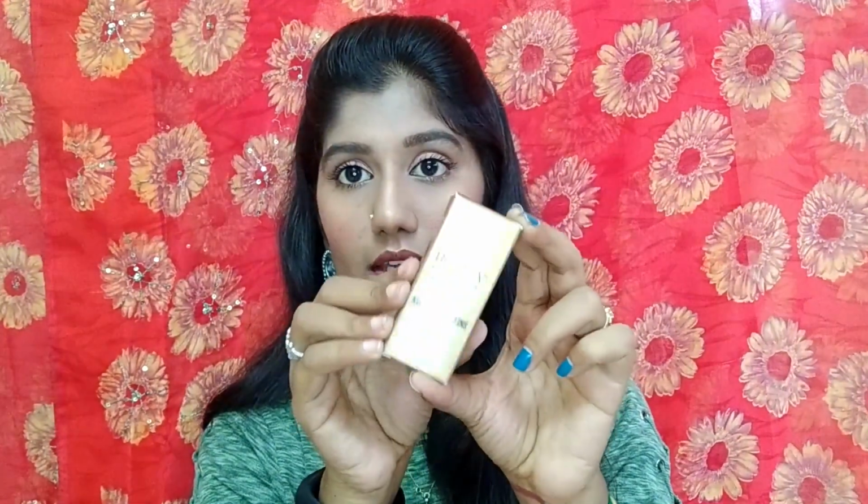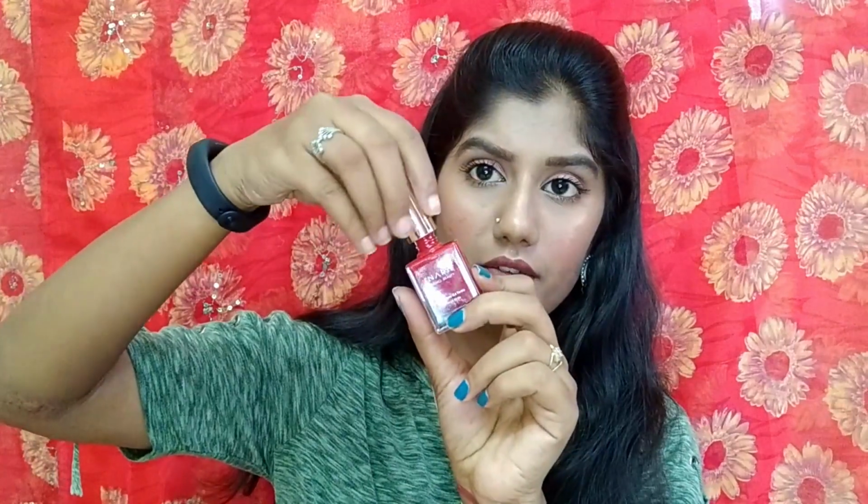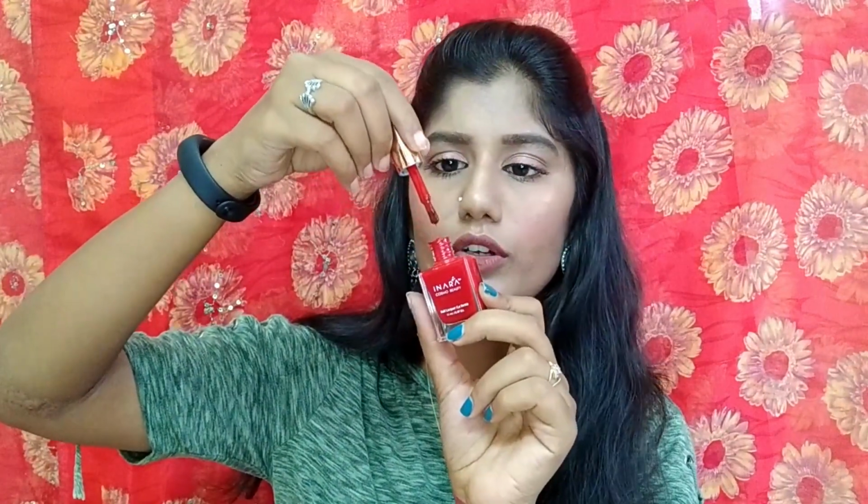And here we go with the second product. You get a nail lacquer. I don't think they had an option to choose the color for this one. You would receive a random shade, and this one is for 450 rupees. I don't know if it is worth 450 rupees. So this is a beautiful red shade. If you can see, this beautiful red shade.